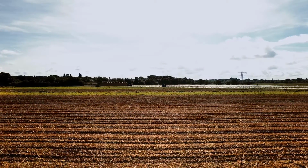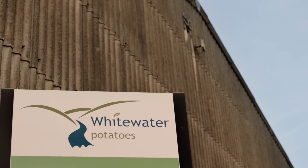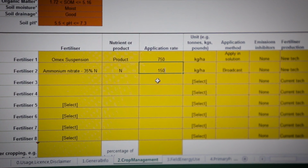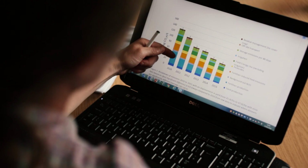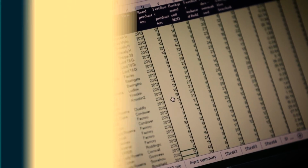That encompasses everything from every field pass we do with any piece of machinery, anything we do with the grading and washing process for the factory, all through to the storage of the crop. And then from that data, I can calculate where the high points of carbon emissions are. So I can look for hotspots, which parts of their production system are emitting the most carbon. We can then start to target those areas for reduction programs.